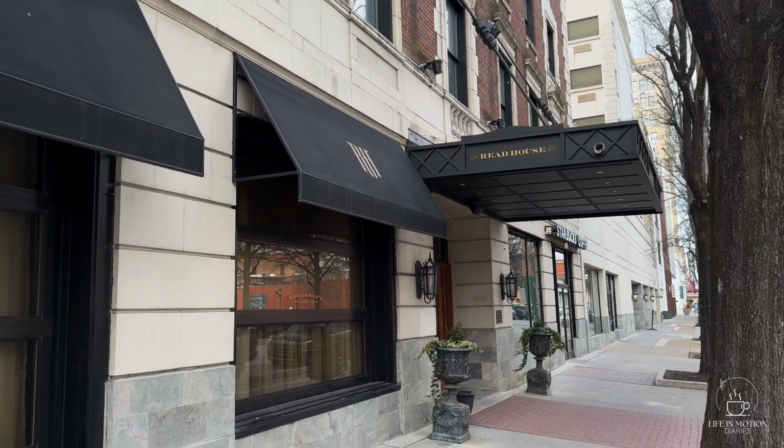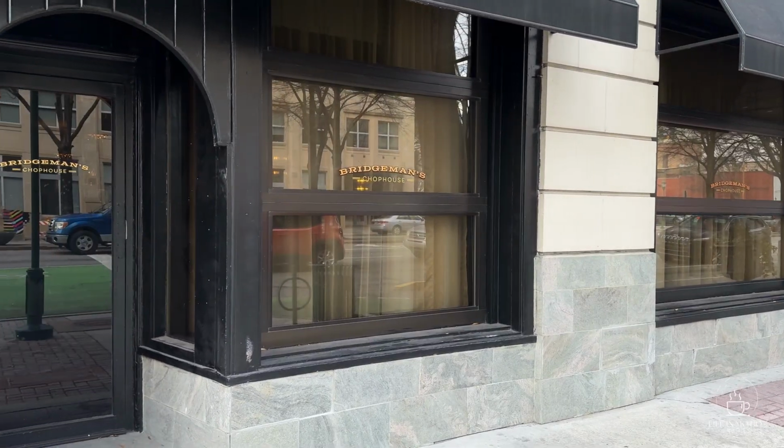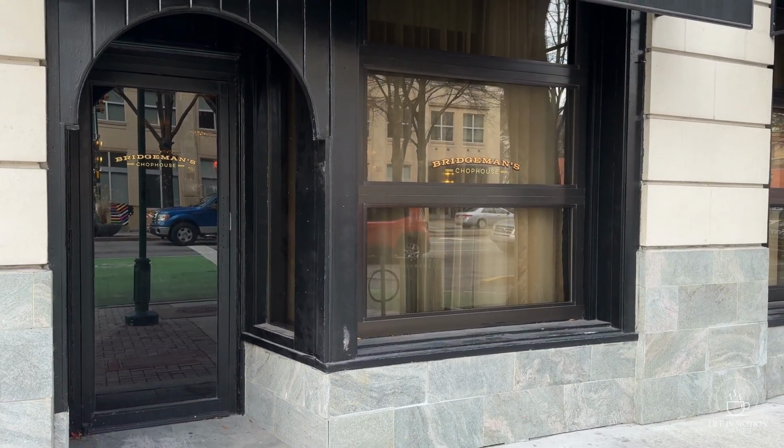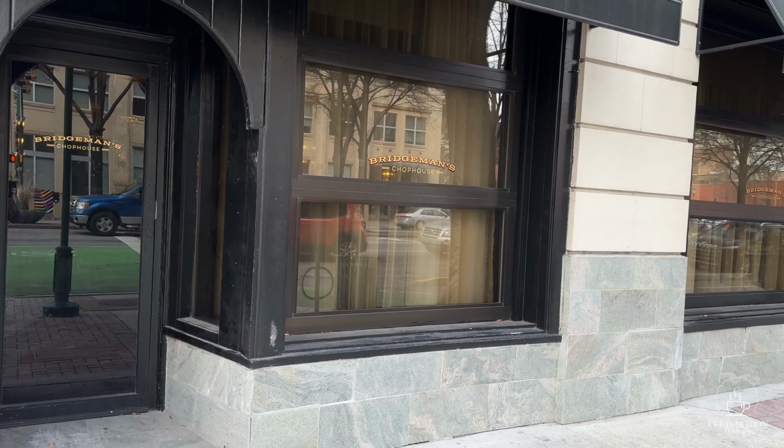Now, this is not the main entrance to the Reid house. This is the Broad Street entrance. There is a steakhouse here, and it is uber expensive. In fact, I would say that everything at the Reid house is uber expensive.